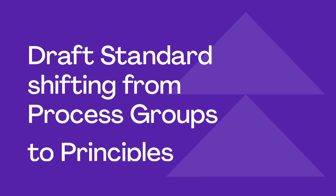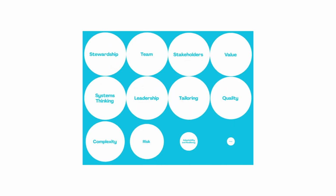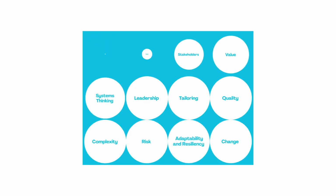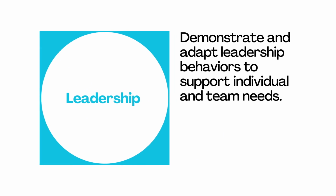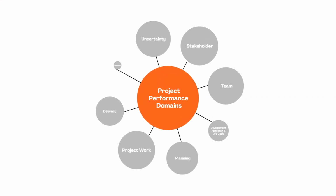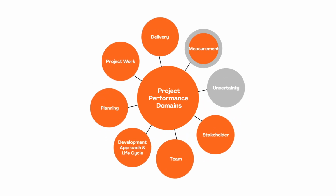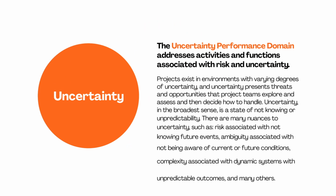The draft standard is shifting from process groups to principles. We define principles as a set of statements that guide the actions and behaviors of project management practitioners, regardless of development approach. The draft guide is structured around project performance domains instead of knowledge areas. A performance domain is a group of related topics that are critical for the effective delivery of project outcomes, regardless of development approach.